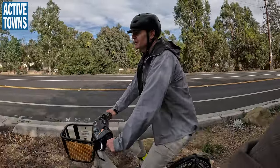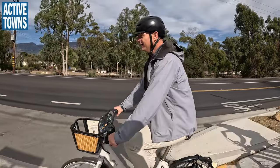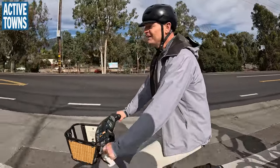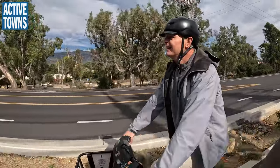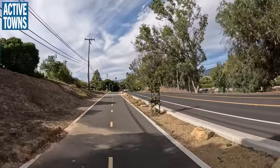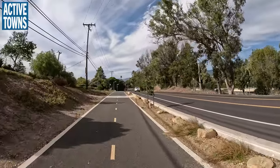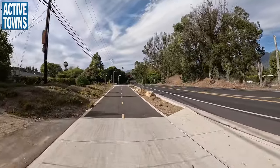Still some skepticism in the community before it went in, but well, change is hard. Change is hard, but after they saw it, it all made sense. Yeah, this is fantastic. We were debating about that when we were driving it yesterday. We were like, I wonder if this was a lane reduction, and it was like, no, it wasn't.